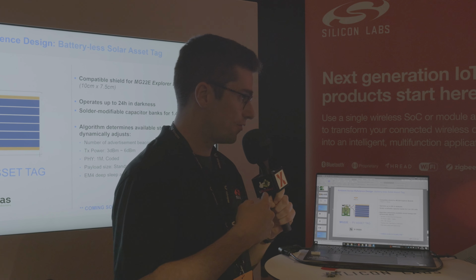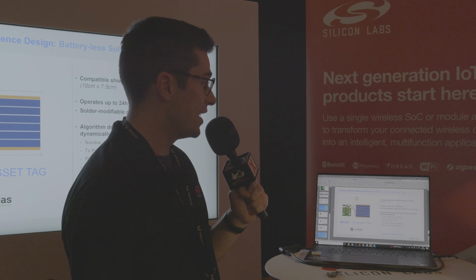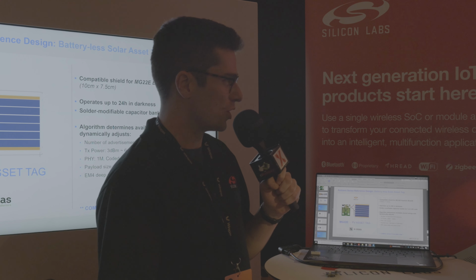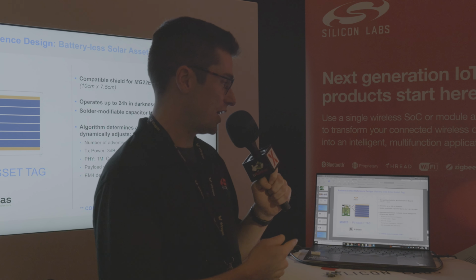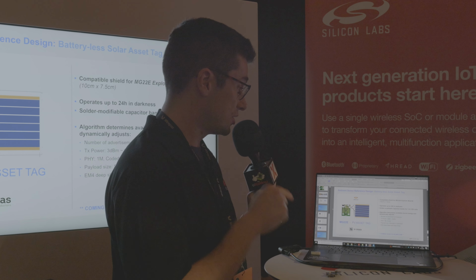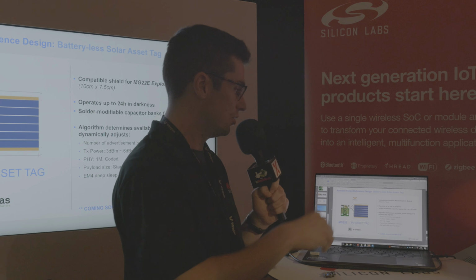We have a new set of firmware examples that have been optimized for energy, and we've made it simple. Because typically when you design a device, you have a hardware team and a firmware team. And for something as complicated as energy harvesting, those two teams need to be very much in sync, and the tools need to be easy. So this is a reference design. It's a very cute shield.